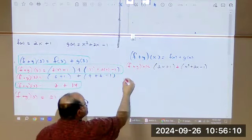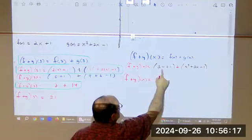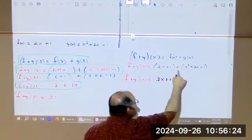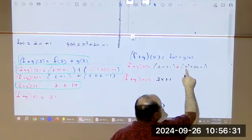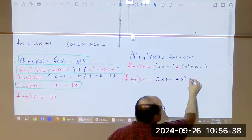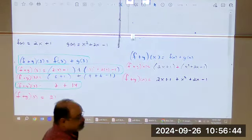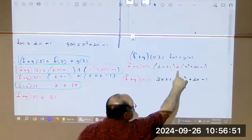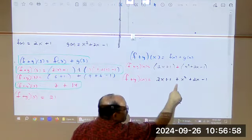So we simplify f plus g. That is equal to, inside this parentheses, I can't do anything with 2x plus 1. So 2x plus 1 plus x squared plus 2x minus 1. Nothing simplifies. When I add x squared, add a positive, it stays positive. Add negative 1, it stays negative 1. If you don't put parentheses around each one when it's a plus, I'm not going to take off points, because it's not going to hurt.